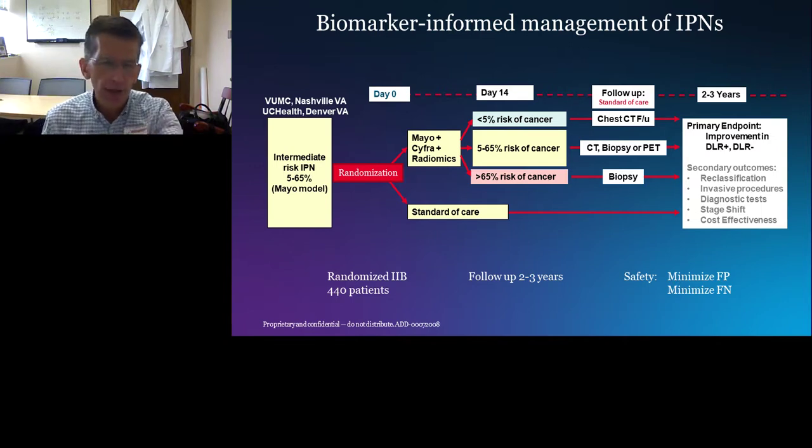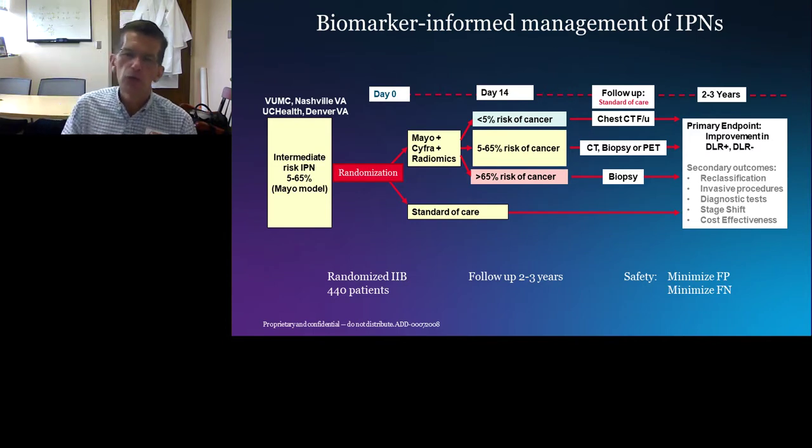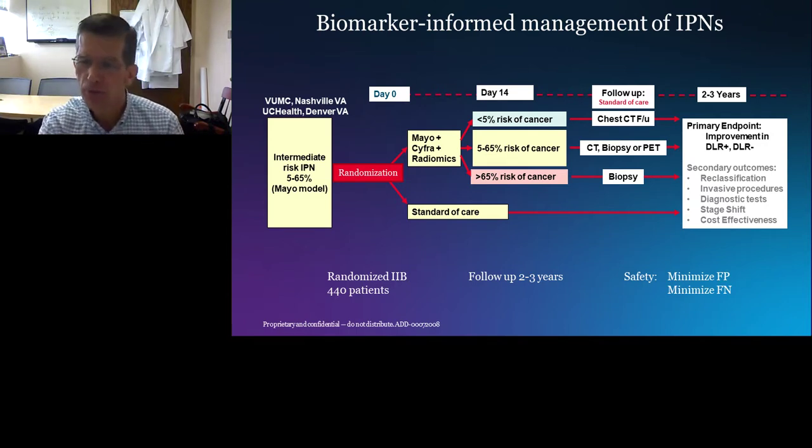If you are, let's say, 60 years old, and you present with a lung nodule that's in this intermediate risk, we're not totally sure whether it's benign or not. We would randomize you into 2 groups. A group that has just the standard of care, and we follow you over time, that's our control group, or an intervention group. And the intervention group here will offer some type of biomarker. It could be a clinical model, a blood biomarker, or our imaging biomarker.